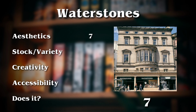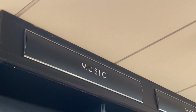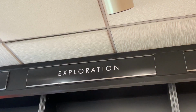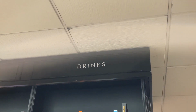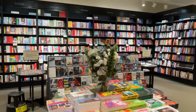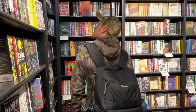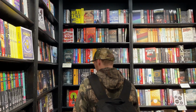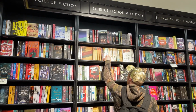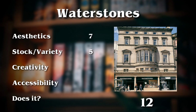Next up, we have stock and variety. And Waterstones does have a good amount of different sections, most of which being fairly sizable. However, it's fairly bog standard stock for a shop of this size. There aren't very many signed editions or special editions. They only do hardbacks of new books. There's no second-hand section or even indie section. Solid stock and a good variety, but not many standouts. So Waterstones gets a 5.